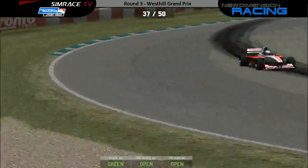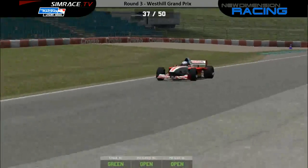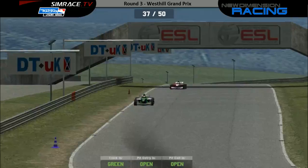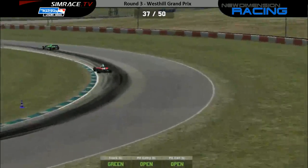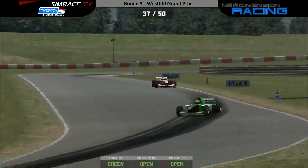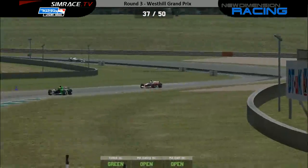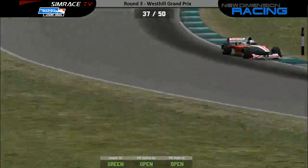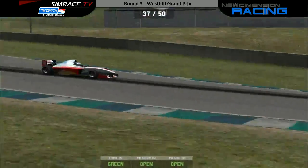A strong effect in the draft with this car as Dominik runs wide. Whoa, it was very close to throwing the car off the circuit there. And that is one of the things here, if you're following too close, especially in turns 2, 3, 4, 5 in this fast part of the track, you can understeer off really easily.